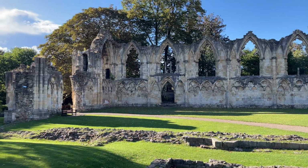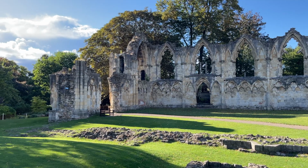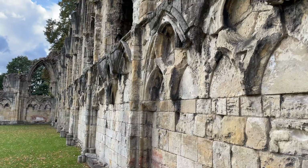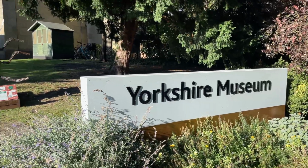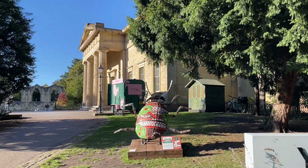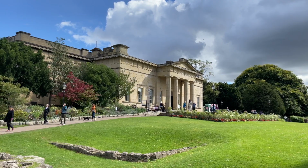St Mary's Abbey, which was one of the richest monasteries in northern England until it was closed by Henry VIII during the Reformation. Next to the Abbey is the Yorkshire Museum, which, in my opinion, is one of the best in the city and has everything inside, including dinosaurs, Romans, and Vikings.